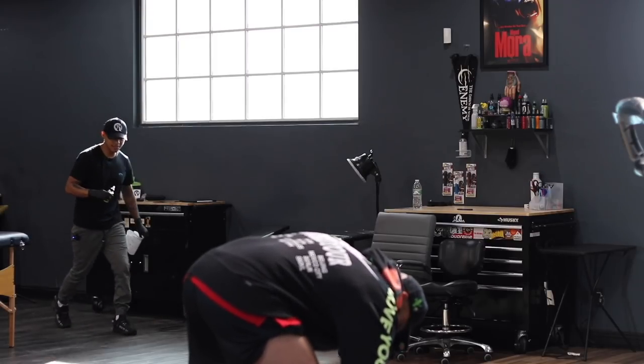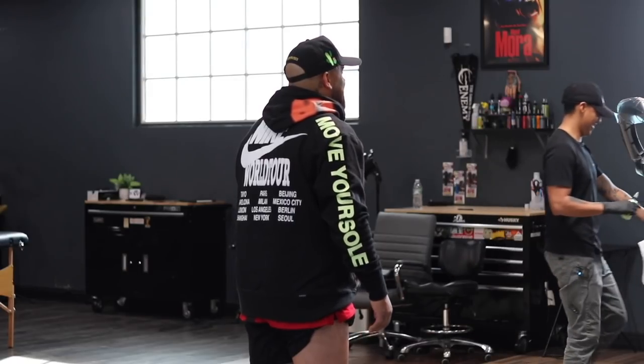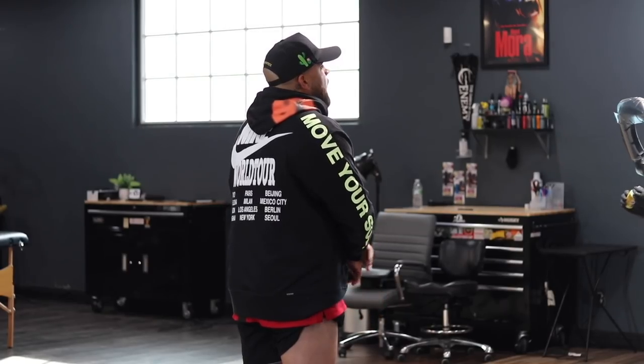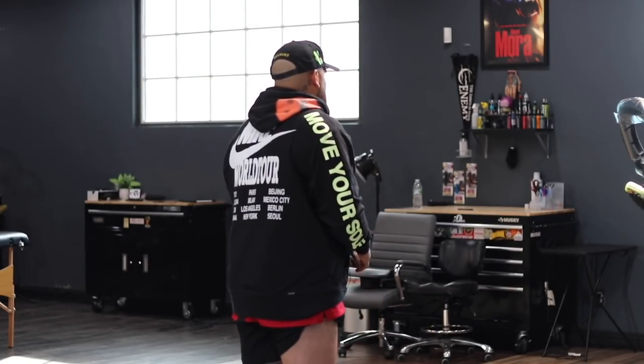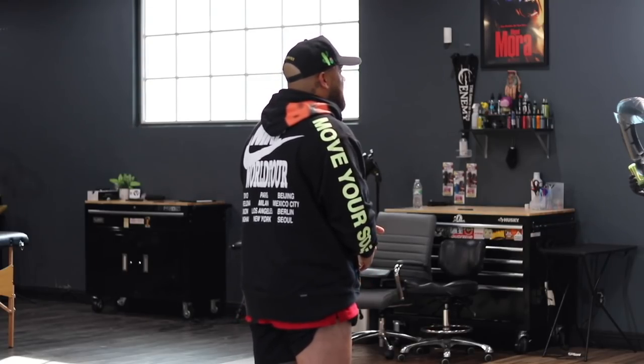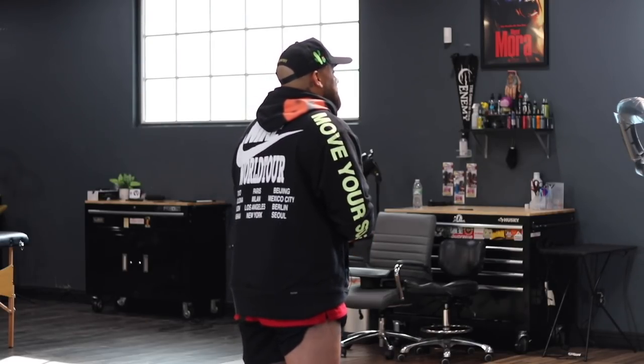How long has it been since the last time you got tattooed? Five years, you said? Yeah, it's been like five years. So was the last session a big project or a quick little session? I got a medium-sized piece on my arm, nothing like this at all. So this is probably your first big one, huh? This is my biggest piece for sure.